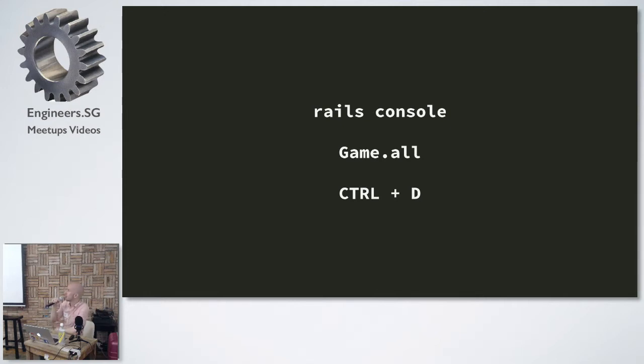So when you're done with your console, in order to exit the console, you can either do Control D or you can type exit into the console and press enter.